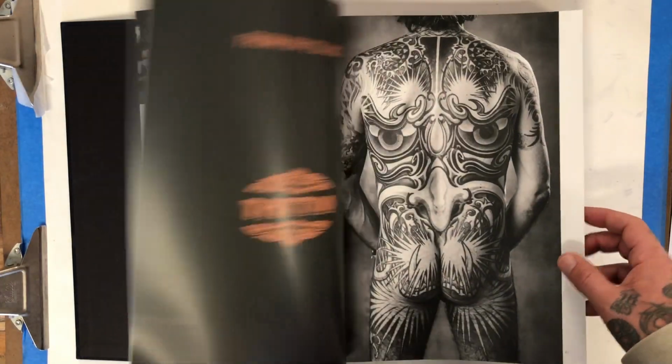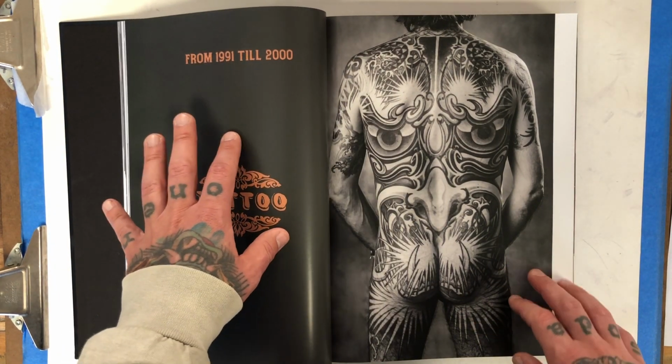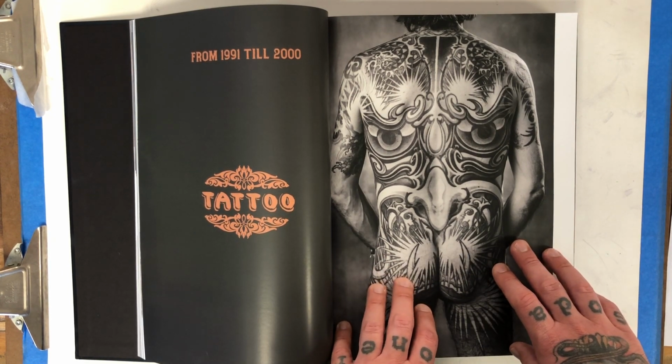All right, we're going to jump ahead just to these tattoos. This is a section, as you can see, from 91 till 2000. So we've gotten into the second decade of his work.